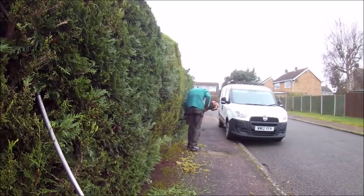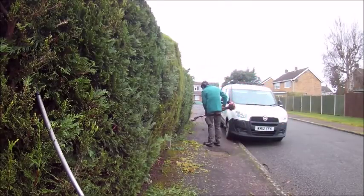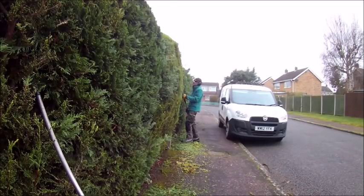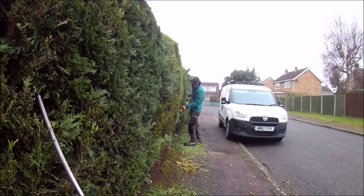I actually did this hedge Wednesday last week, and the weather was pretty rubbish, really. It was a total washout Monday. I got wet Tuesday, and this particular day it was murky and horrible, and I got wet again. But this week, or certainly the forecast for this week, is not so much wet but frozen, and I think it's going to be white.